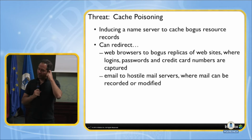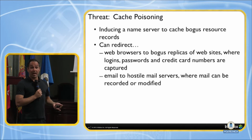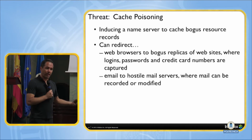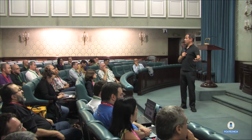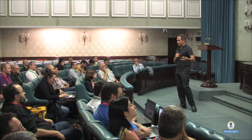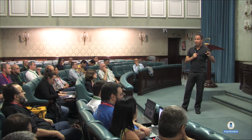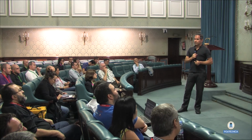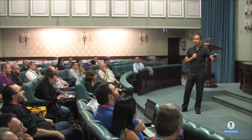So cache poisoning is a very, very old threat against DNS infrastructure. It's a fairly simple idea. It's just inducing a name server to cache bogus resource records that might map the domain name of a popular website, could be a bank or a brokerage, insurance company's website, online merchant's website, to a web server that has content that may be absolutely identical to the real websites, right? But it's owned and controlled by organized crime, a foreign government, who knows?